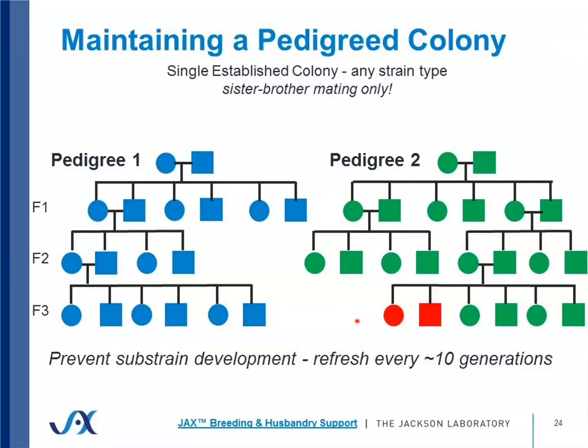It is important to replace the breeders used in pedigree lines so that no mice in your colony are more than 10 generations from the original stock to prevent generating substrains in a breeding colony. Colonies of breeding lines can be refreshed by introducing new breeders derived from the original stock of that strain, at least every 10 generations.